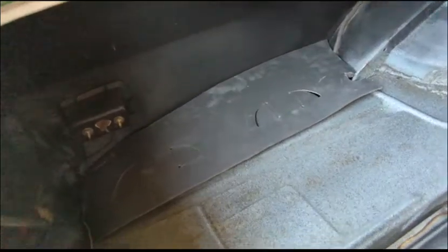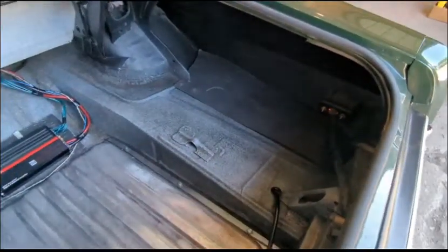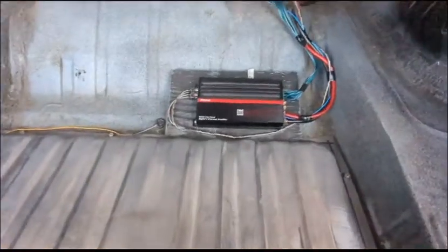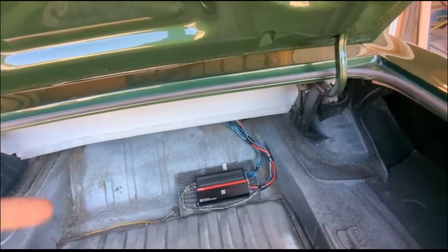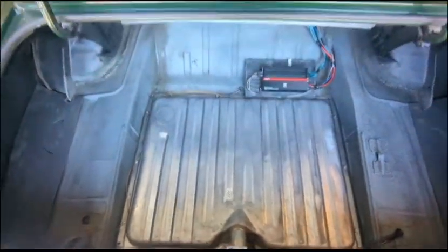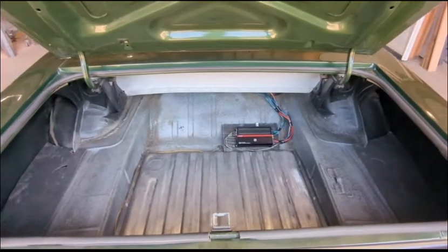And now you can see it also has these nice fiberboard covers that go right there and cover up those openings. They came with the car and they're in good shape as well. I had them removed to show you what was underneath. We've got our amp here. That's mounted in there and the cables go up underneath. That's what powers the speakers. You can see the tank here as well. The trunk on this car is in excellent shape.